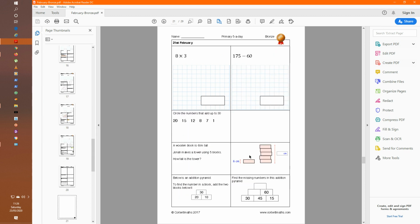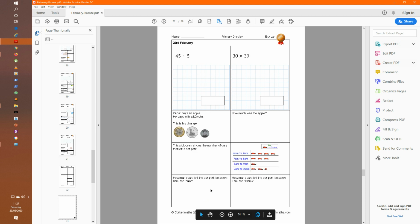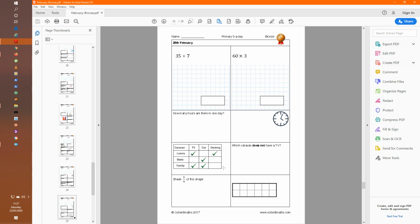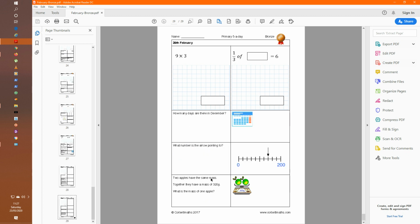As you can see, the questions are almost according to the new SAT exam styles. So you've got the arithmetic style questions which you have in the new SAT, and then you have the worded problems as well, which is pretty good, including some bar graphs and everything, angles and all sorts of other things, which is very good in that sense. So I hope you find this very useful as well. So that's just the bronze one.